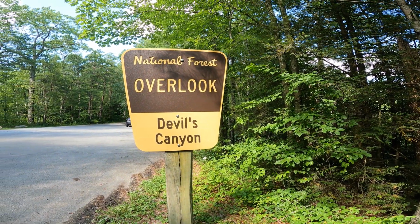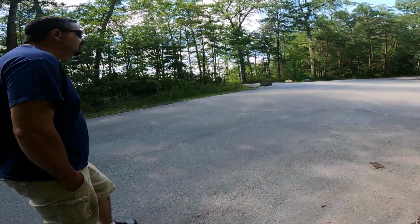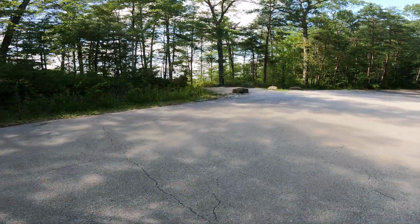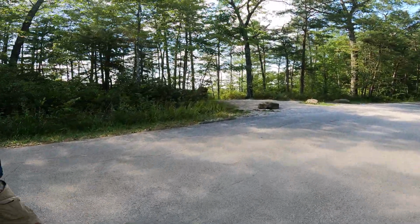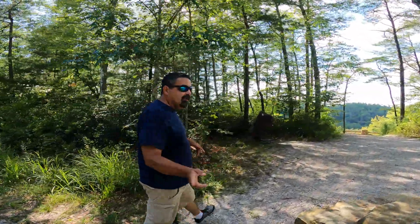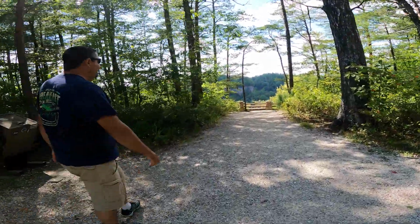This is the Devil's Canyon viewing spot. And you just park right on the side of the road and you walk right across. Real easy to get to. Especially if you ain't a hiker like me. Yeah, this is the kind of hiking she likes. She's like, yeah, just park over here, walk over here, I'll do it. He ain't lying, guys.